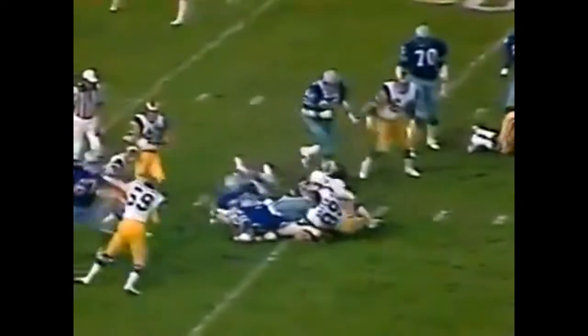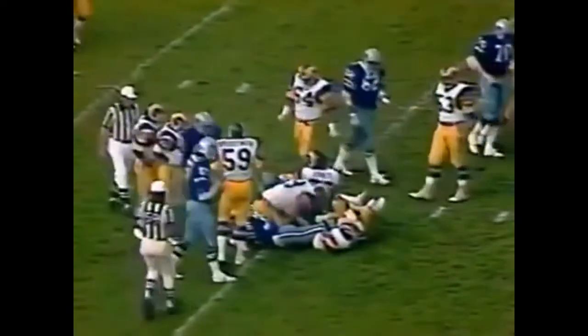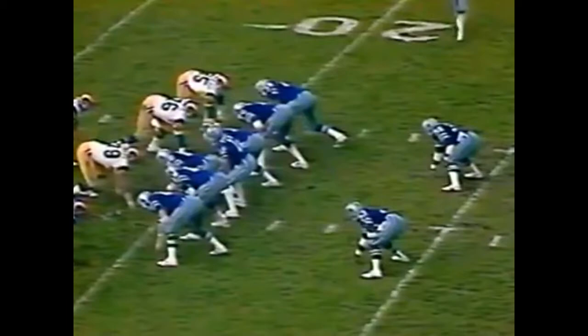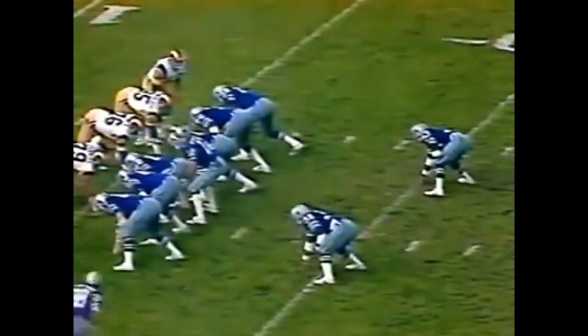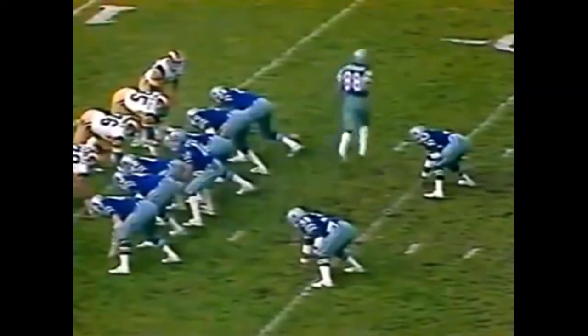Scott Laidlaw inside the 20 to about the 19. Should be enough for a first down. Mike Fanning made the stop. Dorsett came up with a rebound from Pearson. I don't know how. Pat Thomas made the tackle. A 5-yard gain is all they got out of all that confusion.